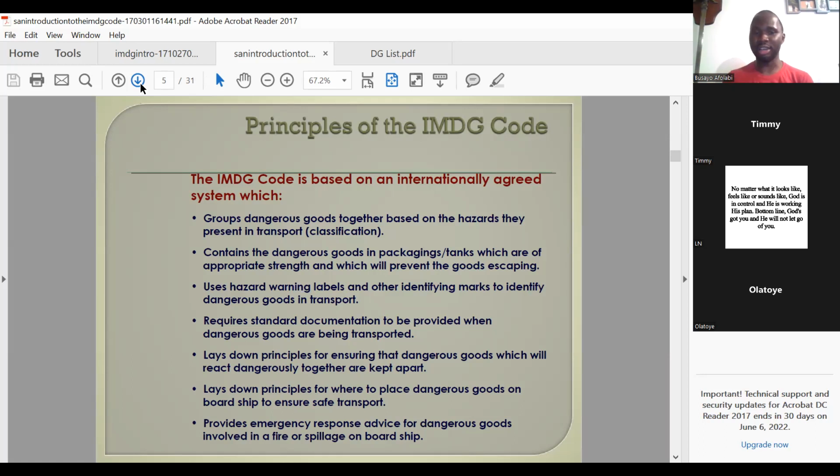Now, also standard documentation. This is one of the questions that came out during my own chief mate as well. What are the documentations that we need to transport dangerous goods? It's not like just taking a cup and dropping it on the ship for transportation. No matter how, if this cup is dangerous, it must have a label, it must have documentation why it's being transported as well. Then it lays down principles for ensuring that dangerous goods which react dangerously are kept apart.